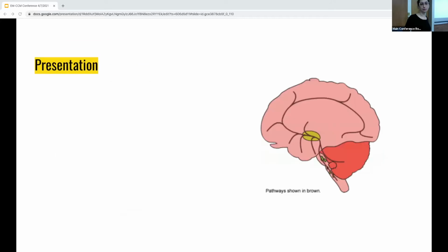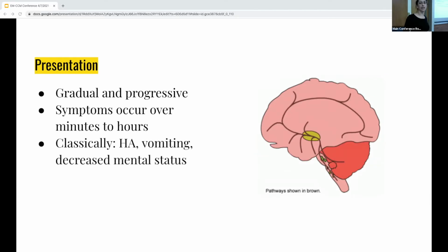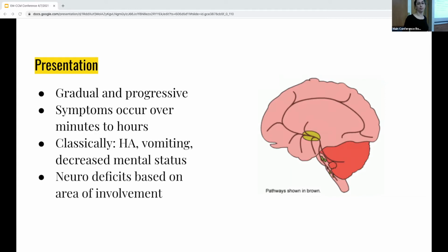The presentation is generally during routine activity. It can be gradual and progressive with neurologic symptoms occurring over minutes to hours, in contrast to an acute occlusive stroke that's going to come and hit, and you might see your most severe symptoms at the outset. Classically, you'll see headache, vomiting, decreased mental status, but they can really present with any neurodeficits. And the neurodeficits are going to be based on the area of involvement.